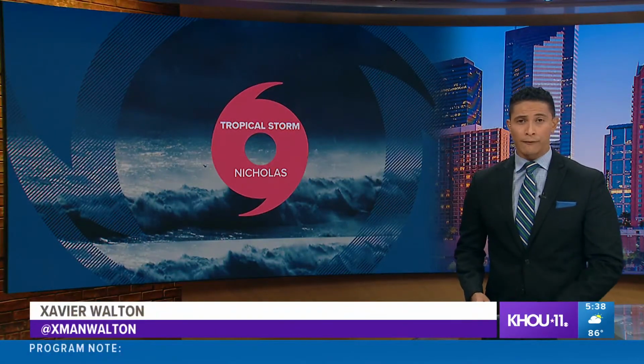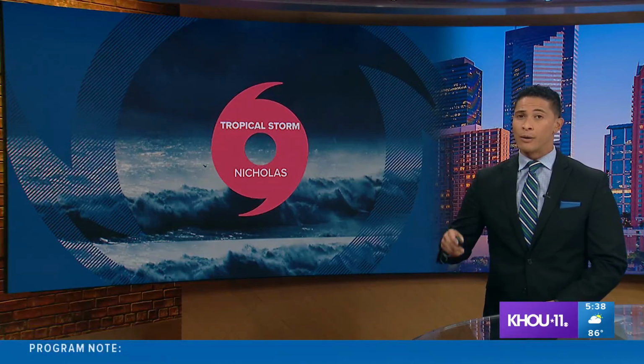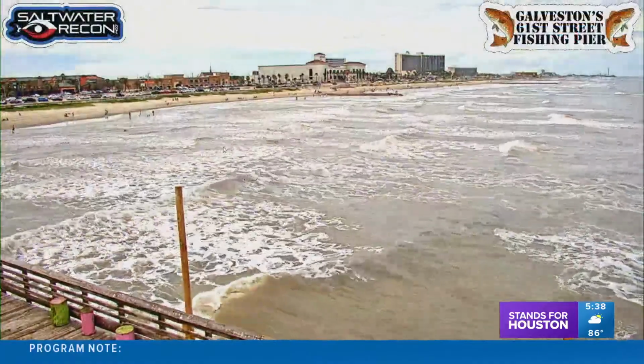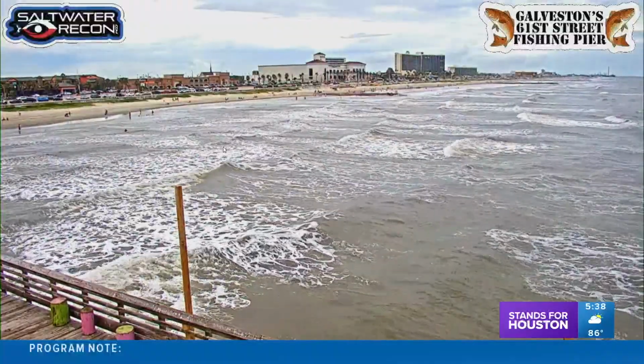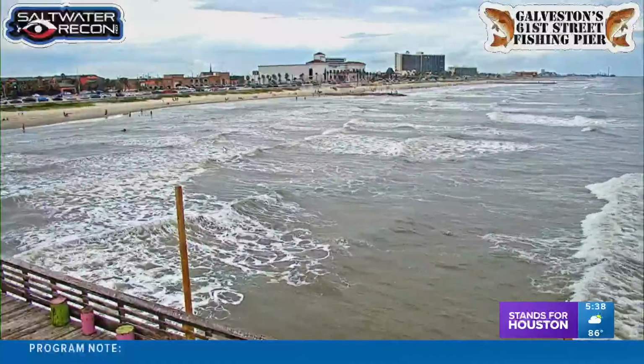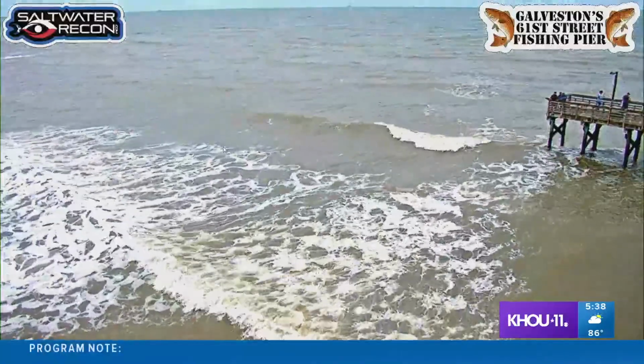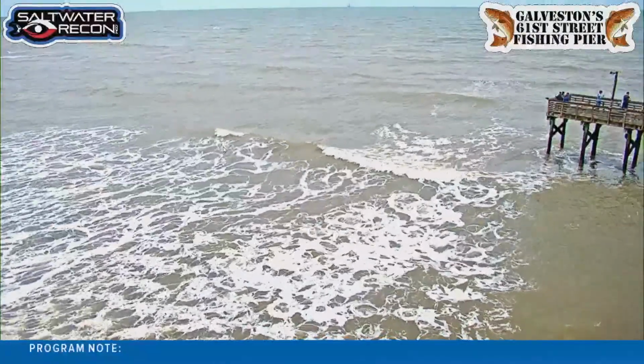The Houston area will see the first showers from Nicholas tonight, with the heavier downpour starting tomorrow. Let's get to a live look now at Galveston. This shot courtesy of our partners at Saltwater Recon. Nicholas is stirring up rip currents in the Gulf as a red flag warning is in place for Galveston beaches. We have a crew in Galveston covering storm preps right now. You see David Gonzalez. More on that in just a minute.